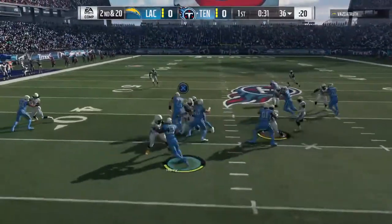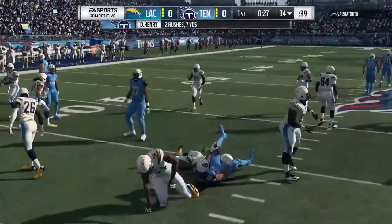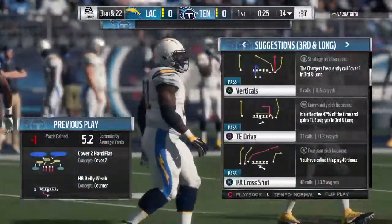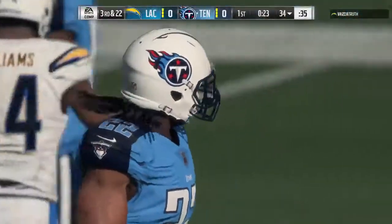On second down, here's Henry, and he will lose yardage back to the 34-yard line. It'll be a loss of 1, and they're going to face an uphill battle here on third and long.